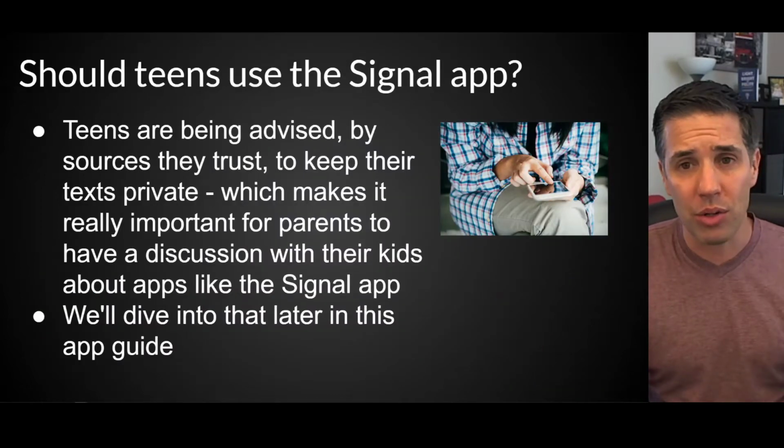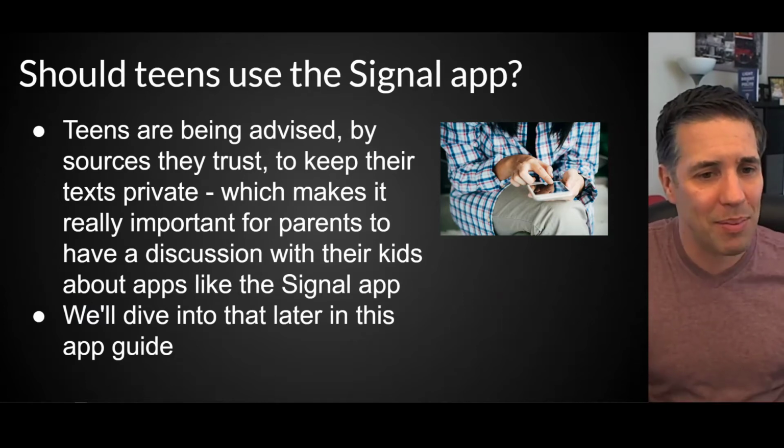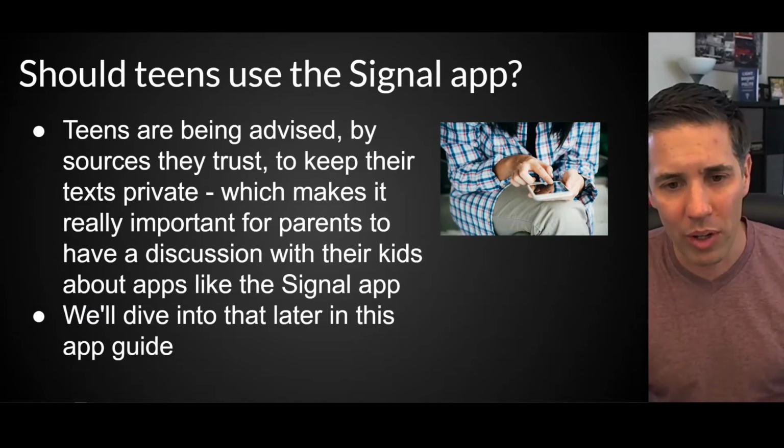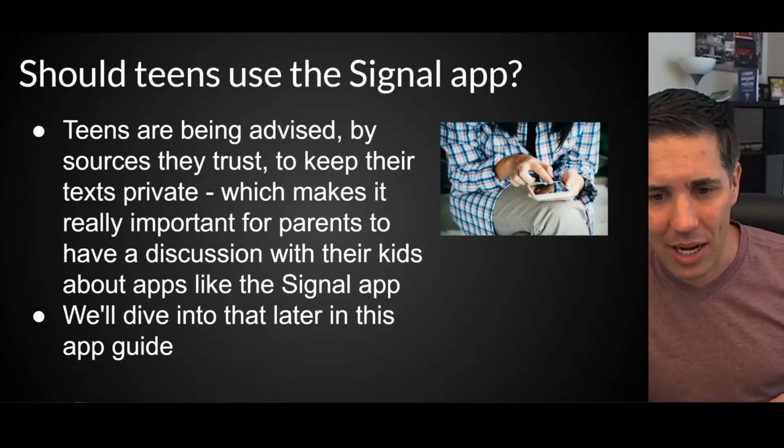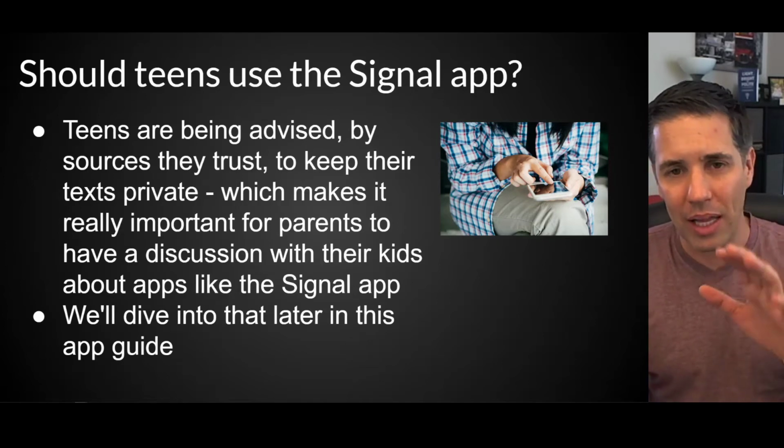Now, should teens use the Signal app? Well, teens are being advised by sources they trust to keep texts private, which makes it really important for parents to have a discussion with their kids about apps like the Signal app. And we'll dive into this later in the app guide.